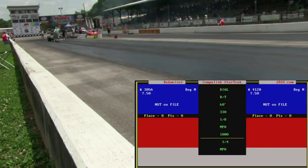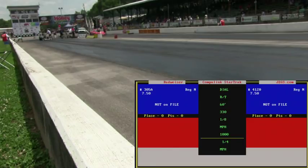63 Stingray style body with the split rear window. Iconic. 1963 is probably the most popular or most in demand of the early second-gen Corvettes. But it was hated when it came out in 1963. The drivers all complained they couldn't see the car they were passing.